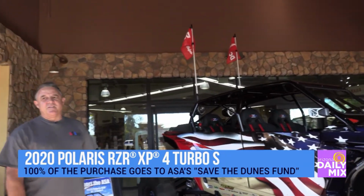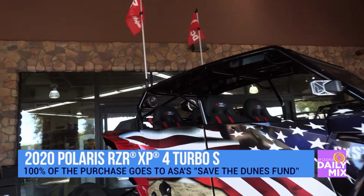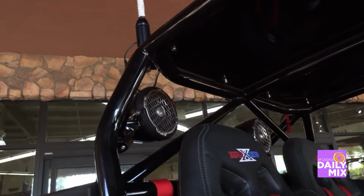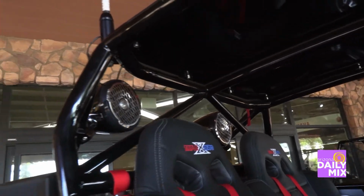Okay, so talking about the tunes a little bit, what do you got in there? Because I see some big monster speakers hanging out back. Yeah, Rockford Fosgate stepped up and supplied the pods for it, front and rear, working right through the stereo system that comes with the Polaris. Excellent. Okay, so did Shock Therapy also work on the rear shocks? Yes, front and rear shocks. Shock Therapy went through them all.